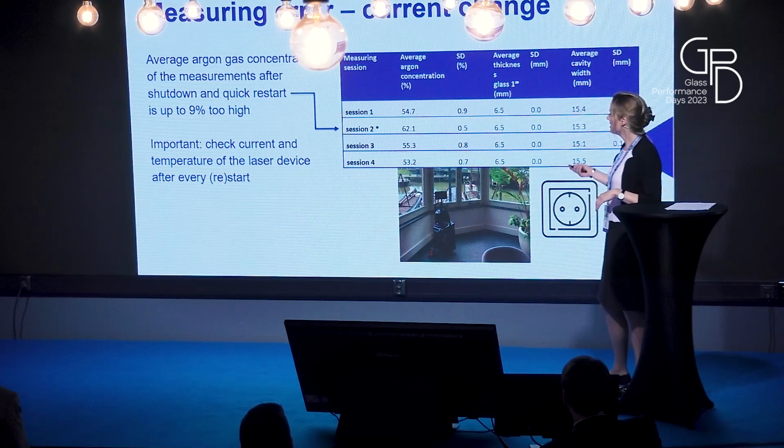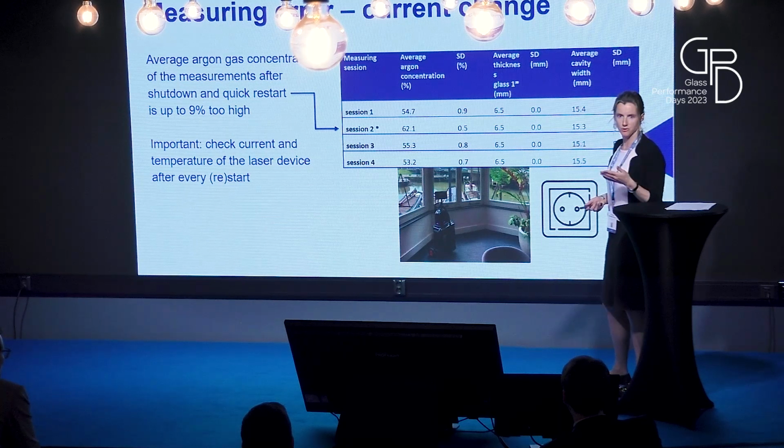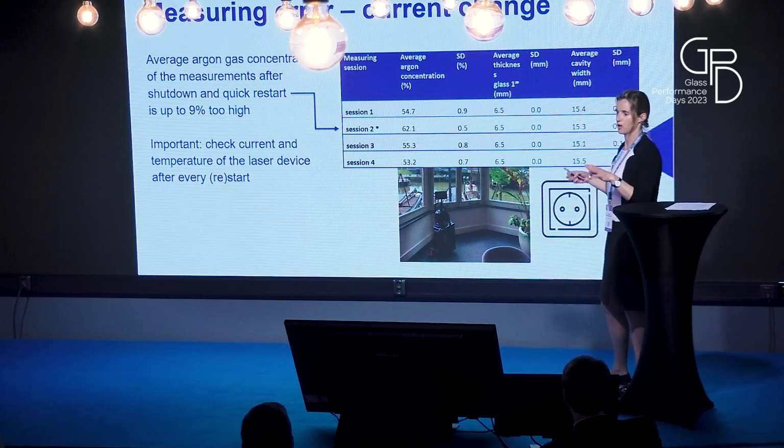And then we found out, oh, but the measurements are much higher, up to 9% too high. So after that point, we thought, well, let's shut down the machine again, properly start it up again, and start measuring again, which gets you normal results. And to be really sure, do it another time on another day, and then you get those results. So the lesson is, if you have an energy change, it's very important that you do the calibration check again.